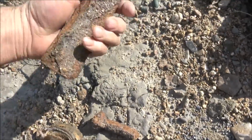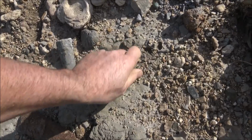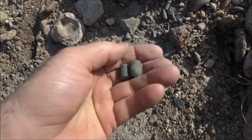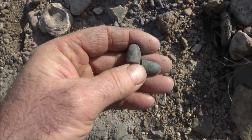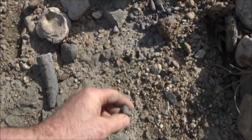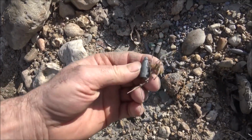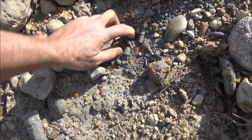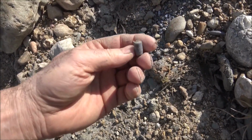Looks almost like a knife blade, but it's not. These are copper jacketed bullets. You can see right inside it's the lead. Man, there's not much rifling on them. Let's move that rock, see what's under there. Sinker? Lots of sinkers and more bullets.